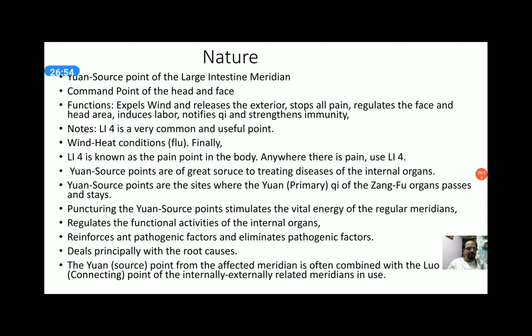Puncturing Li4 will stimulate the vital energy, that is chi energy, and regulates the meridian. Regulating the meridian means keeping the meridian at a homeostatic level. Wherever the yin is more, it reduces the yin and produces more yang there. Make it a homeostatic level. Regulate and function the internal organs by needling Li4. Eliminate the pathogenic factors. Reinforce the body and eliminate the pathogenic factors out.